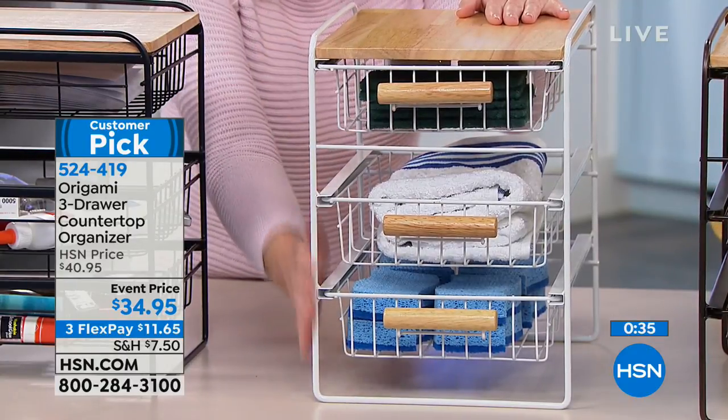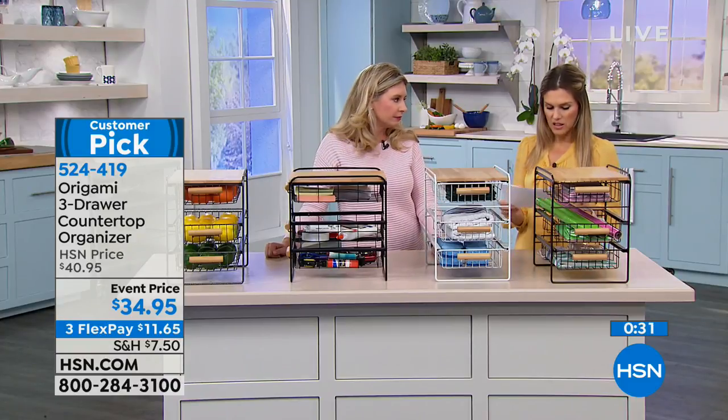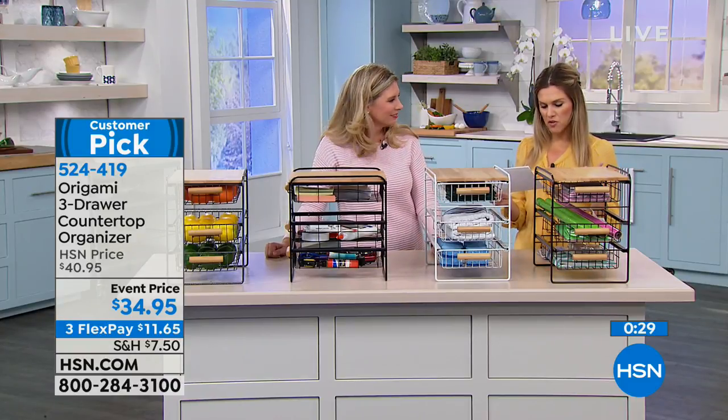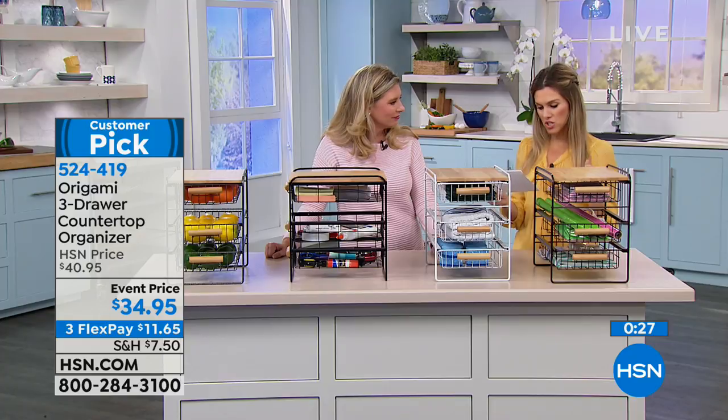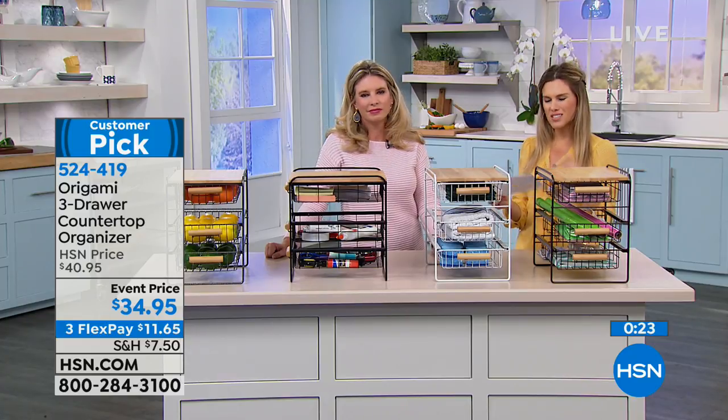Solid wood handles, powder coated steel frame, durable, strong, and a great footprint. I love the review because you can use this for whatever you want. This person wrote in and said, I'm a preschool teacher and I do a lot of crafting for that. These were just the right size to hold my supplies. So awesome. Get it home and try it.